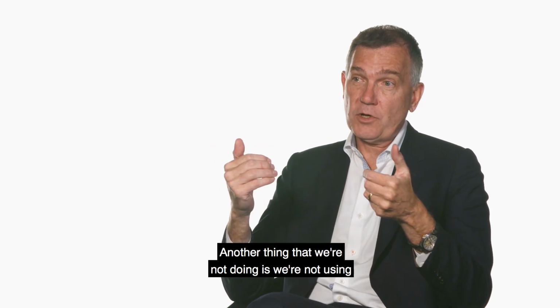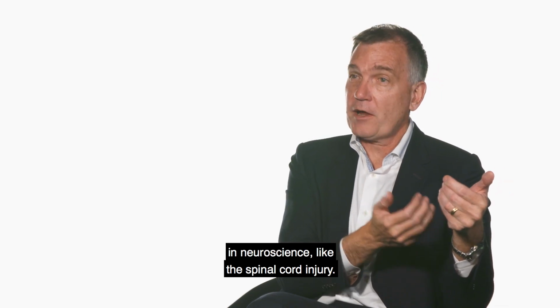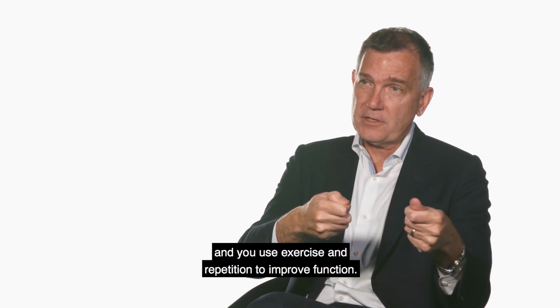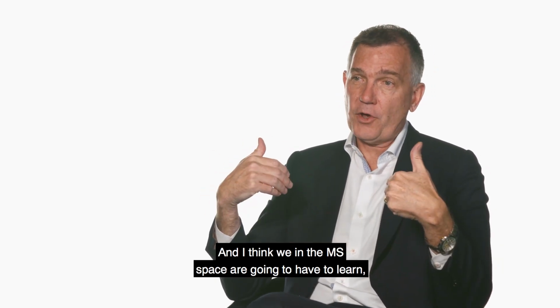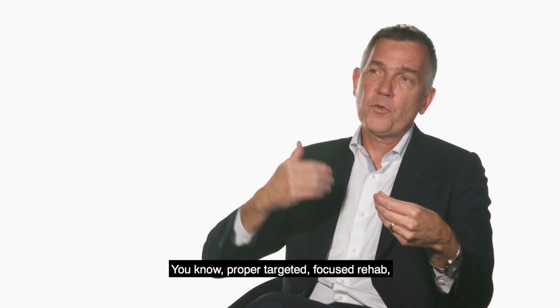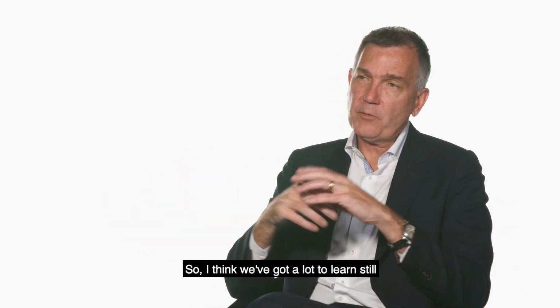Another thing we're not doing is using what's been learned from other fields in neuroscience, like spinal cord injury. To recover function in spinal cord injury, you put these people through quite aggressive rehabilitation programs, and you use exercise and repetition to improve function. And I think we in the MS space are going to have to learn, from animal models and other areas of neuroscience, when we start designing our neurorestoration trials, proper targeted, focused rehab looking at that specific disability. I think we've got a lot to learn still.